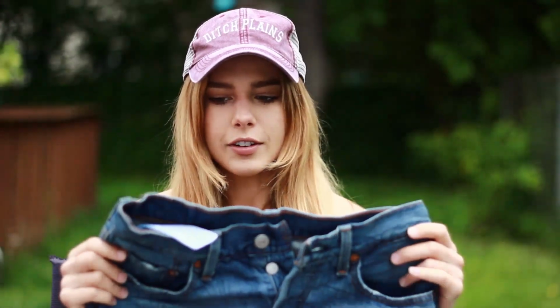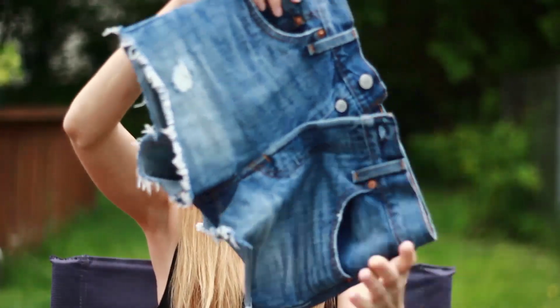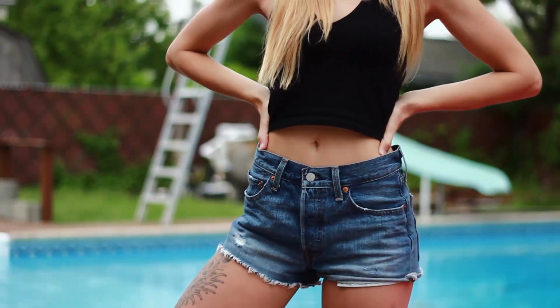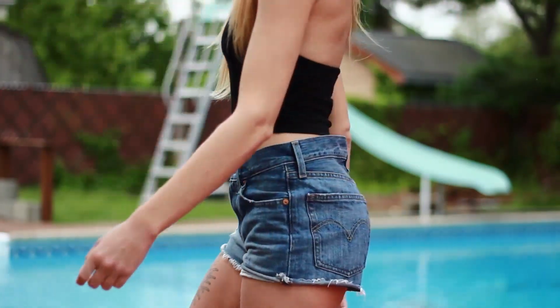Of course, I bought more Levi's because those are the only jeans that I really like to wear now. I just feel like Levi's have the best fit. And I got the 501 shorts. These are in the color Roadside Blues, I believe. Yeah, these are Roadside Blues. They have fraying and they're mid-rise, so they're not super high-rise. I have a lot of high-rise shorts already. But yes, yeah, staple blue Levi's jean shorts.